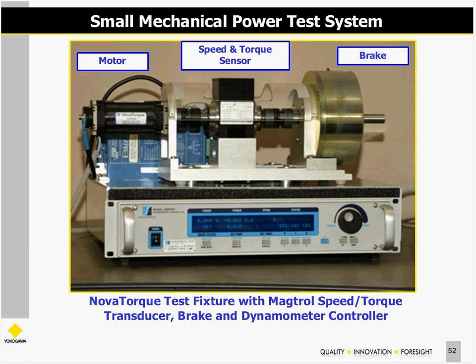Here's a small system we use here based on a Magtrol system. We've got their speed and torque sensor here in the middle. We've got a brake for a load right here. This is the Magtrol controller that provides signal conditioning to the speed and torque sensor, controls the brake, and will give us a digital readout. It'll provide output to other instrumentation if you want it. Here's the motor back here. This is a Novatorque motor, and it's actually one of their systems that we use as one of our test fixtures also. And then there's a little motor drive back in the back.